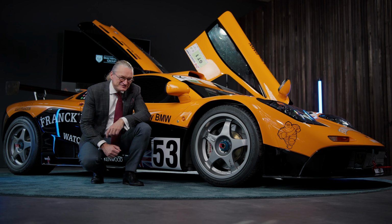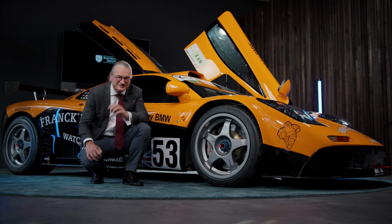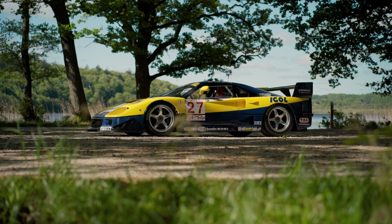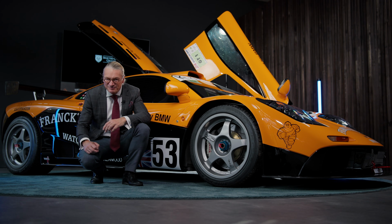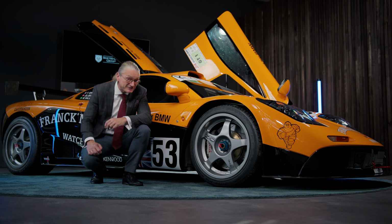The wheelbase of the F1 GTR was kept from the road-going car, and that meant it was a full 25 centimeters longer than the competitor from Ferrari, the F40. That gave the F1 a bit more stability but lost it some nimbleness in the corners, and on some occasions the older F40 actually outqualified the F1.